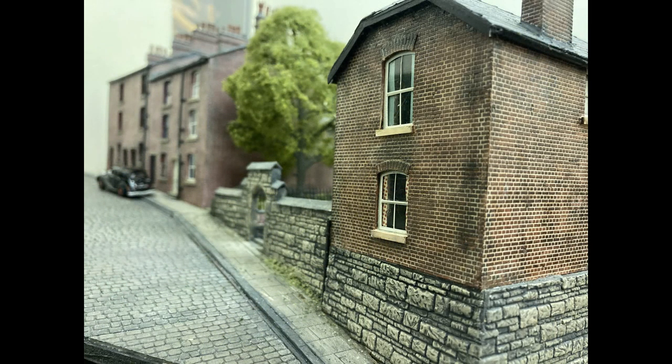Here is the rear of Chapel Cottage, onto a street known as Old Road, or sometimes called Dodge Hill, after the name of the hill that these buildings sit on. And at the rear, there are some nice three-storey brick houses, which we'll have a closer look at right now.